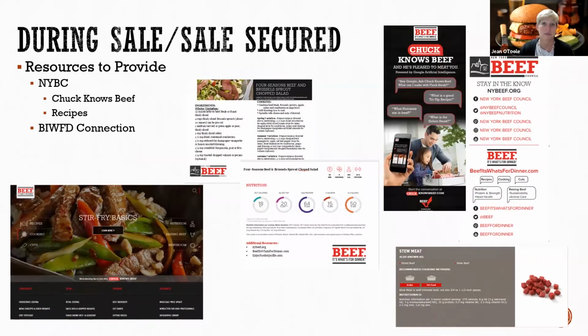Now, during the sale, you've got prospective customers and you're right in the middle of the sale. What do you give them to ensure that what they're buying is going to be a good eating experience? Well, recipes are always a hot number. You can always create your own recipe cards. Those are super easy to do. I have a quick template on Publisher that I can shoot right to you, not a problem.